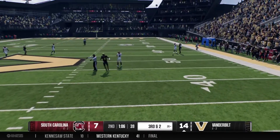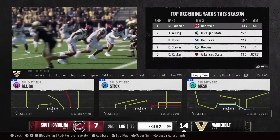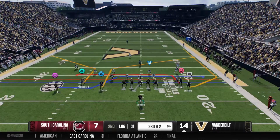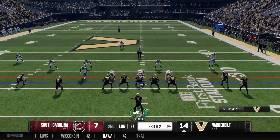That pass is incomplete, and they might be fortunate it wasn't knocked free for a fumble. It'll be third down. He didn't have a whole lot of time to get rid of that one. The defense was all over him right after the snap. No wonder that thing fell incomplete.